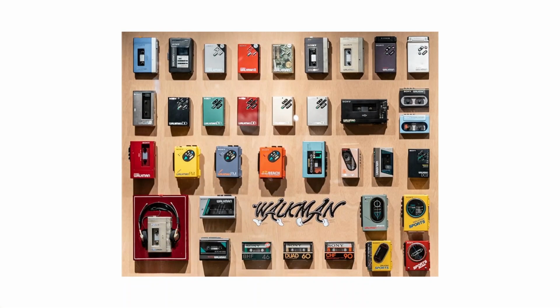These are some of the Walkmans that were designed from the year 1979 to 1990. Every time I look at this picture, I get a smile on my face. Look at the colors they've used, look at the shapes they've used, look at the volume knob, look at the play button, look at the ergonomics of the product.